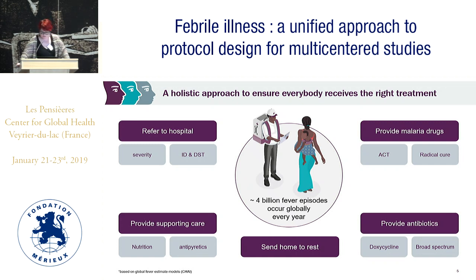But what we're addressing is, obviously, we work a lot on malaria, and what we've focused on over the last couple of years is really looking at these questions about antibiotics. Do patients need antibiotics? Do the right patients get antibiotics? And then also, what antibiotic should be given?